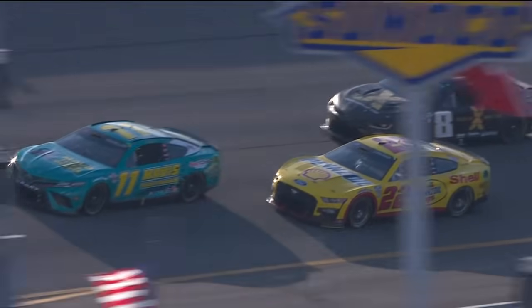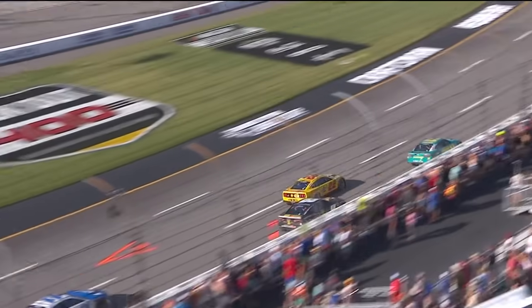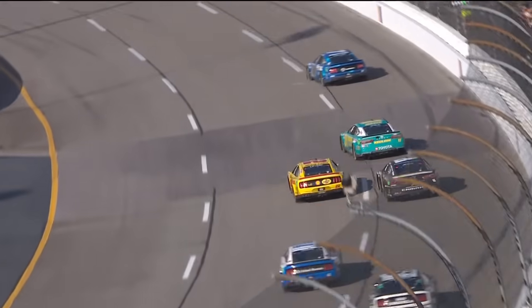I ran the heck out of this motor today and spent a lot of time in 4th gear, but that's what helped me with my driving style the way we were doing it today. So feels good to run a solid top 5 like that.